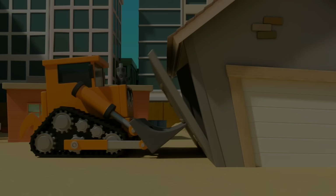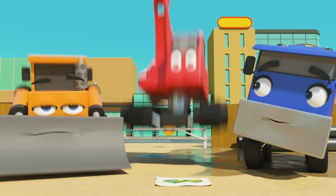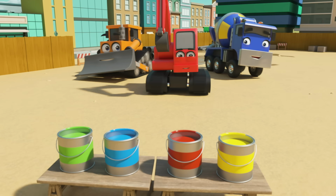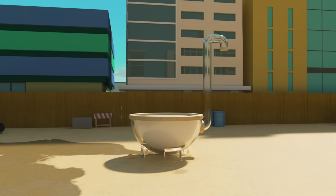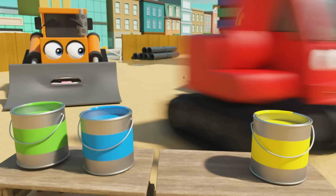It's Dozer, CJ and Digley. Looks like they've just finished building a brand new house. Good work, guys. But something's not right. Something is still missing. Of course! They need to colour the house in with paints. And that big paint mixing machine. Red first. Digley is off.